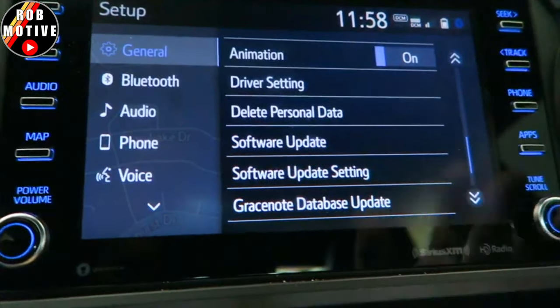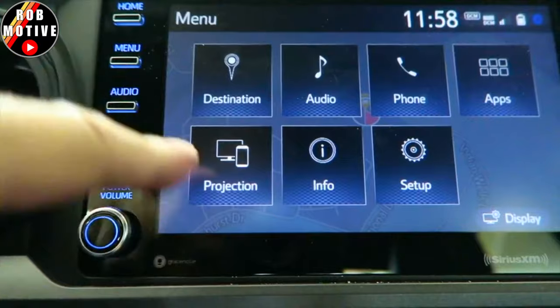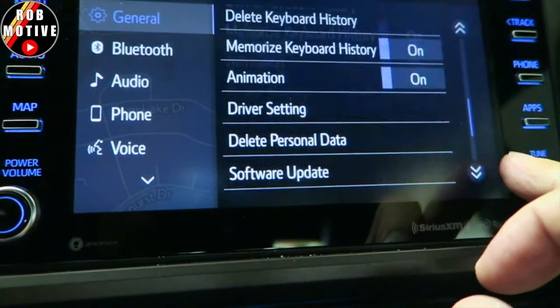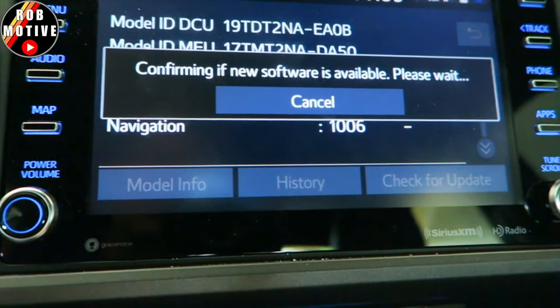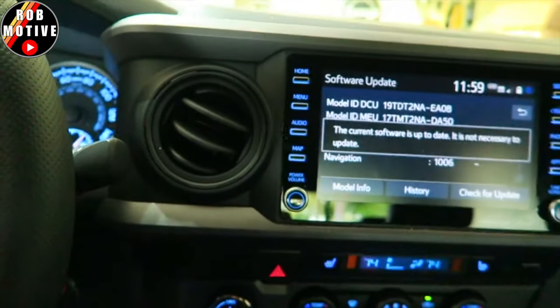So again, real quick, because this doesn't take very long to do at all, you want to have the menu selected, the first menu, and then you want to go to setup, and then scroll down. There you go, to software update, and check for update. And then it'll go through the motions there to check, and again, you can see on mine, there is nothing there. So, pretty simple to do.